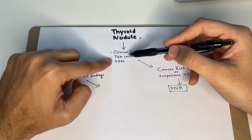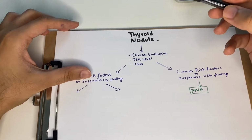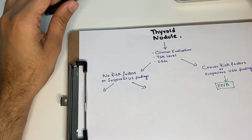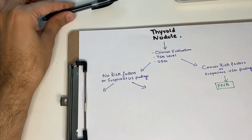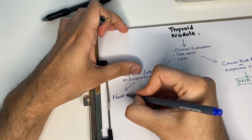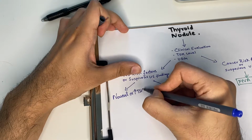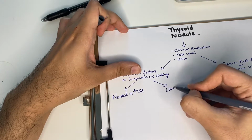On the other hand, if you think that there is no risk factor or there was nothing suspicious on ultrasound findings, then we are dependent upon the thyroid stimulating hormone. Then you would look at the TSH, and in a TSH, either you will get a normal or an increased TSH, or you will get a low TSH.